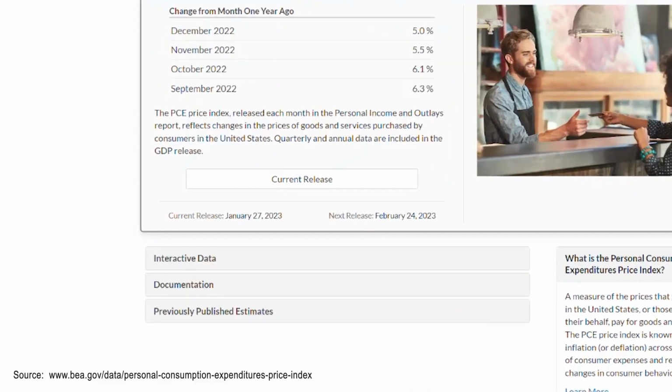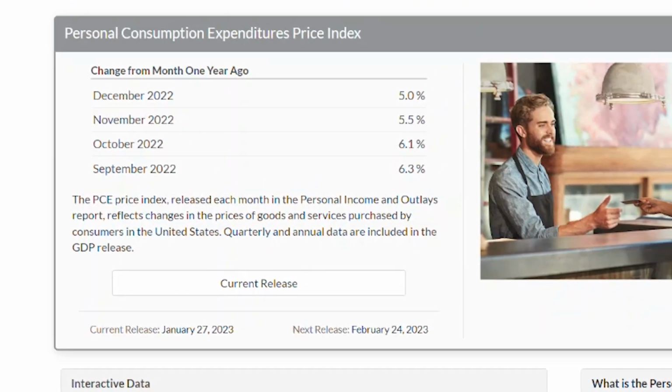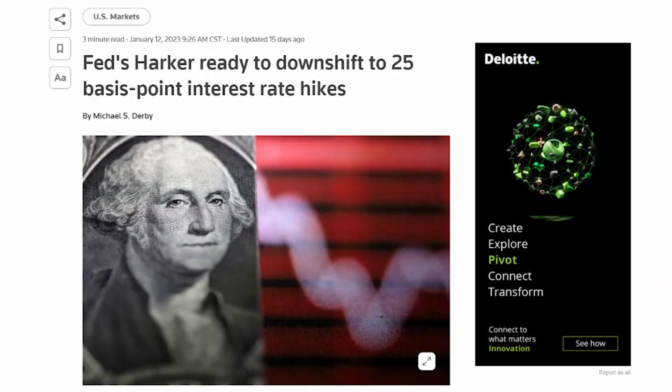Now, just this morning, the month-over-month change in the personal consumption expenditures price index came in at 5% even, moving favorably from 5.5% last month and 6.1% the month before. So it does appear the interest rate hikes are serving to cool inflation. However, it's well assumed that another 25 basis points is baked into the cake for next week's Fed meeting. Consequently, LIBOR is forecast to continue upward as well.